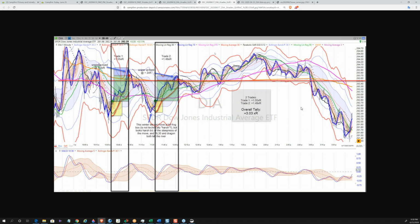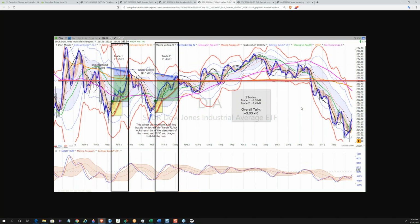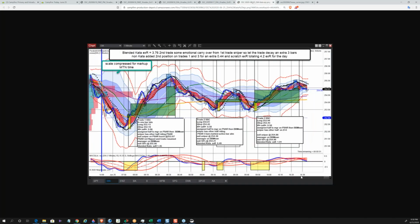Again, perfect here. 3R on this one. 1 and 1.8 on that one. So basically 5R for the day on those 2 days. This one was the 17th, so that's 3R. That's nice.